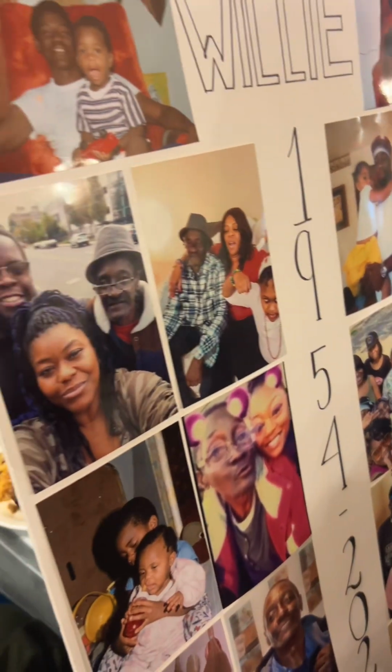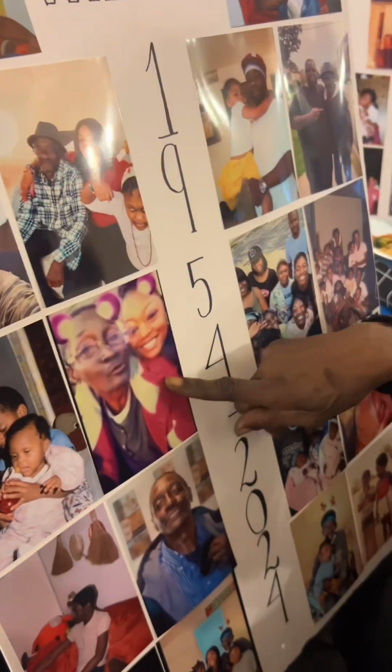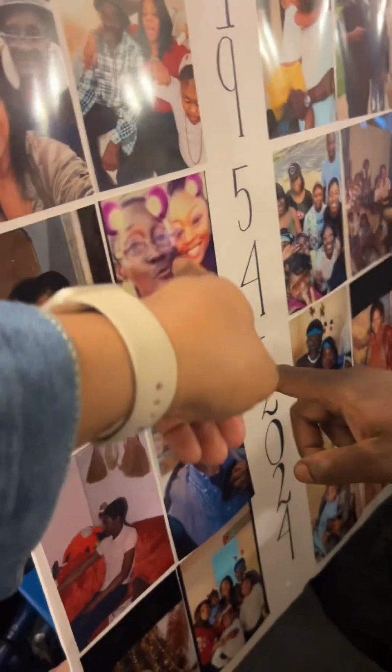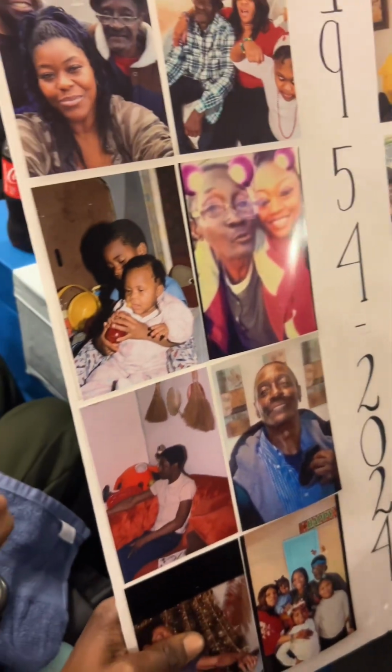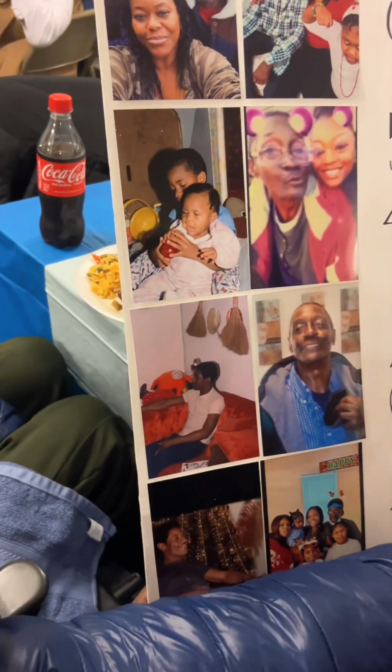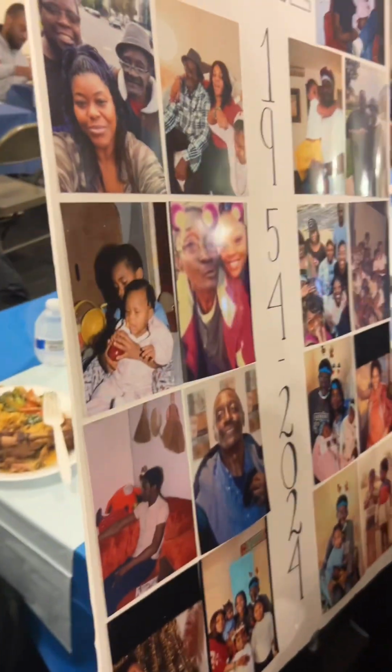I think that was at Aunt Janie's house. Who's that? That's me and my dad. Yep. They got the filters on. Yeah. Oh my God. Yeah, that's me and Shaw. Yeah. That's you and Shaw. Oh my God.